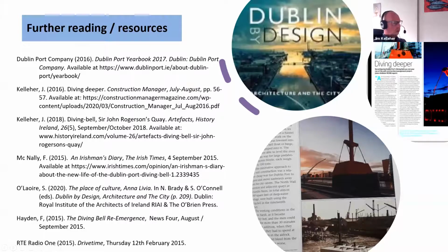Some further reading and resources. I have a list there. We can distribute that to anybody who's interested afterwards. But there's some interesting material, and I haven't covered everything.